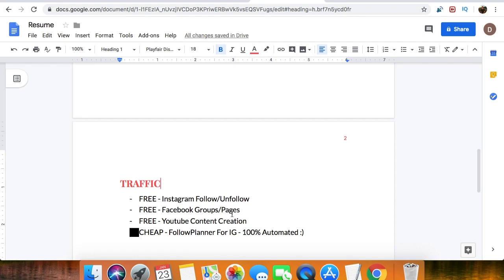And next free strategy is Facebook groups and pages. So what you would do is you would go inside Facebook groups, maybe moms groups, or baby groups or something like that, and you would basically interact with others. And then you would add pictures inside the group and so on and so forth. And then you would add your Maxbounty link, and people would submit their email, and you will get a small commission again. Then the next option for you is YouTube content creation.